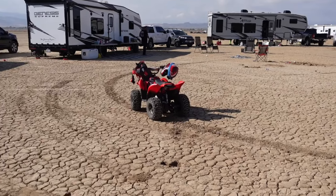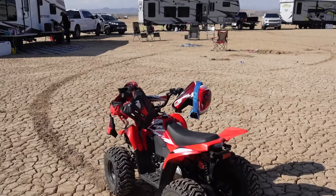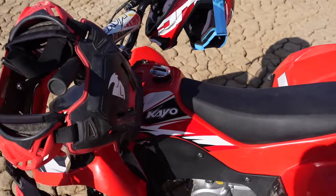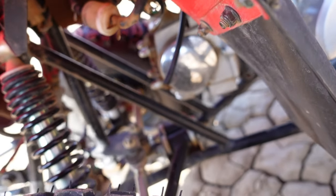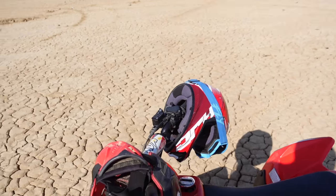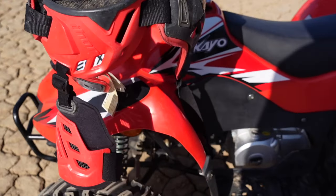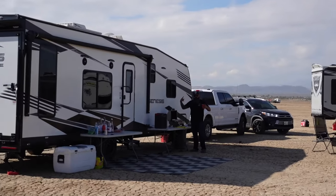So this morning we got Elijah's quad off the truck and it's leaking from the carburetor. There's a hose down here. And according to what they say, because I'm not a mechanic, the float inside the carburetor is stuck. What you got over there?